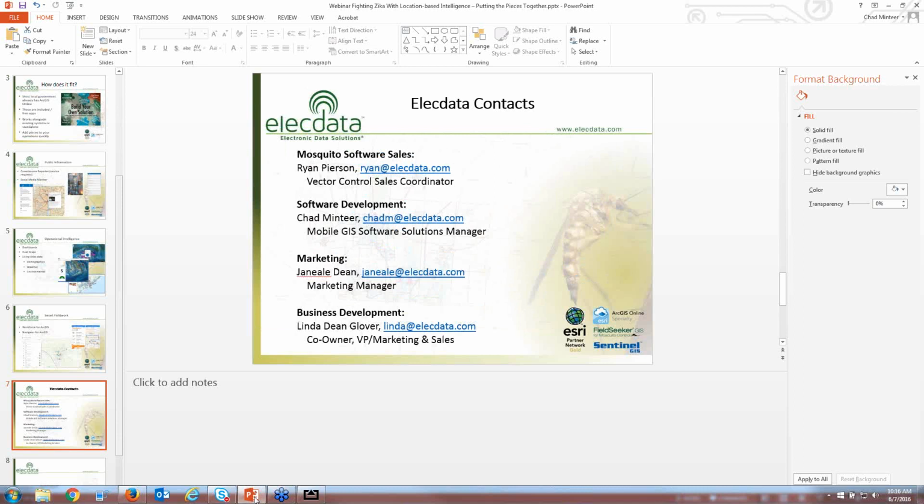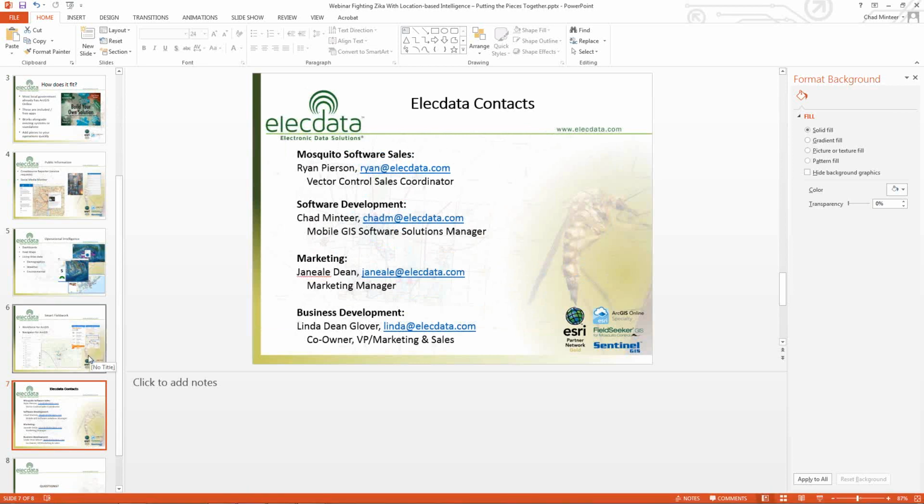So what we showed was only very briefly an example of some of the out-of-the-box apps that come with ArcGIS Online. The Esri Vector Control Business Solution includes several others as well. We didn't want to jump through 15 different apps in 20 minutes, but we are interested in finding out if you would like to learn more about the Esri Business Solution in a future webinar.